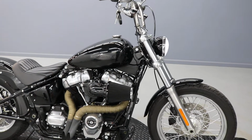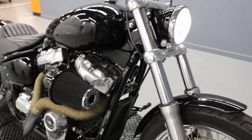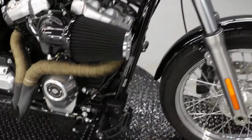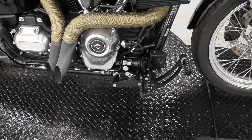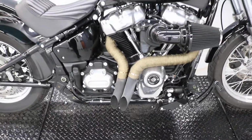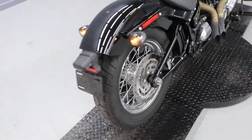It's got an exhaust wrap, custom exhaust obviously, high flow air intake. Let's see what else. It's got custom pegs and shifter and brake lever. It's almost like BMX style. It's the cutout kind. Set up for one-up riding.